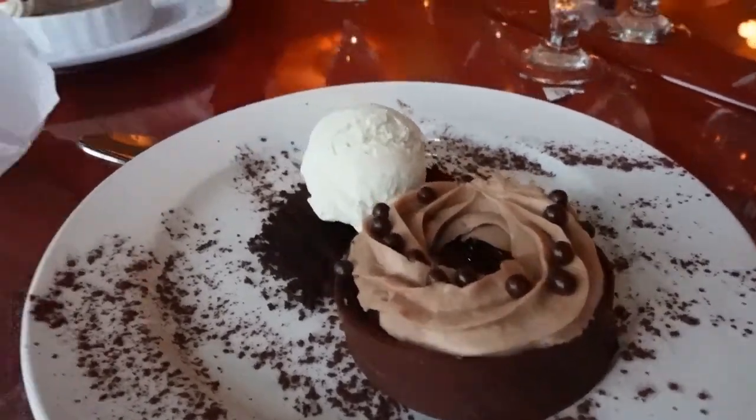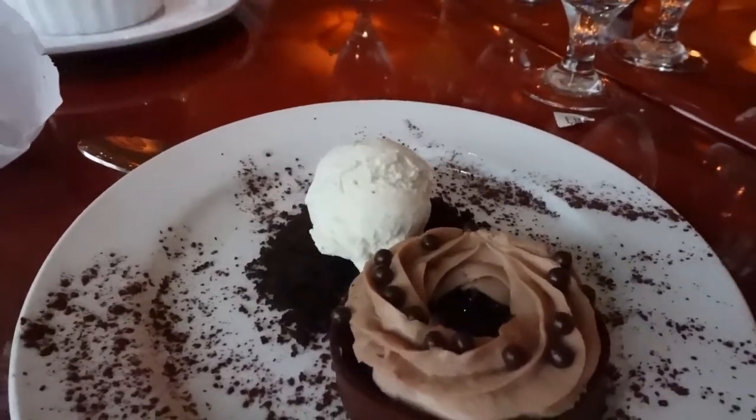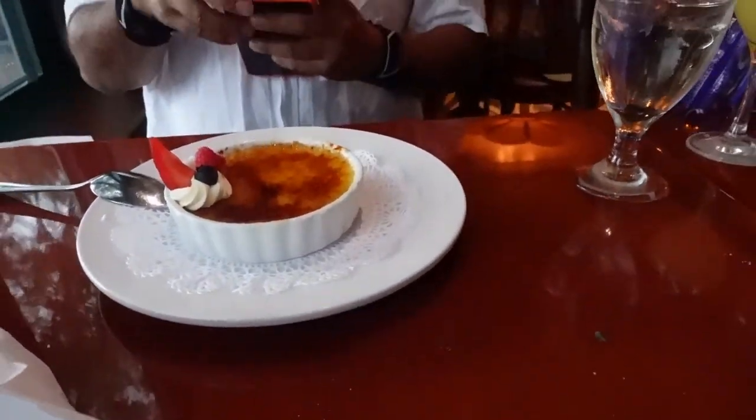For dessert, Romar got a creme brulee and I got a chocolate tart. Although the chocolate tart tasted more like a flourless cake to me. It was okay, not my favorite. Romar really enjoyed the creme brulee though, so that's a solid option.